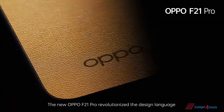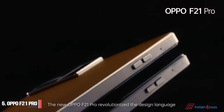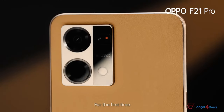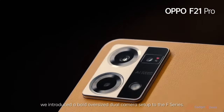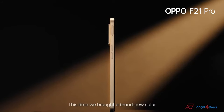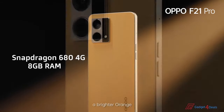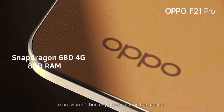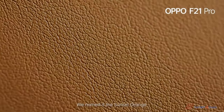The new Oppo F21 Pro revolutionized the design language of the Oppo F series. For the first time, we introduced a bold oversized dual camera setup to the F series. This time we brought a brand new color, a brighter orange, more vibrant than any other color on the market. We named it the Sunset Orange.